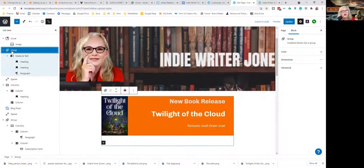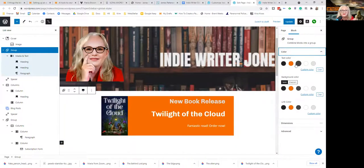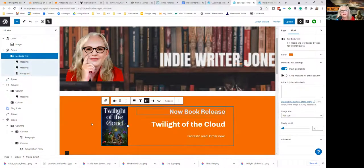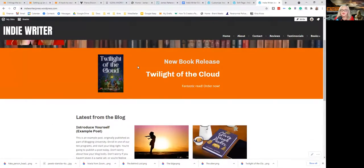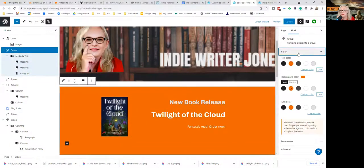And this is where the Gutenberg blocks come in. So the group is like a container. Think of Gutenberg blocks as nesting Russian dolls. You can put things inside of other things. And so the group is kind of like a big box you can put everything in. And then we have the media and text. And I can get rid of the background here. And now what it looks like is like that, all right? Now, it looks a little bit plain right now. Let's fiddle with this background. Go to the group, color.